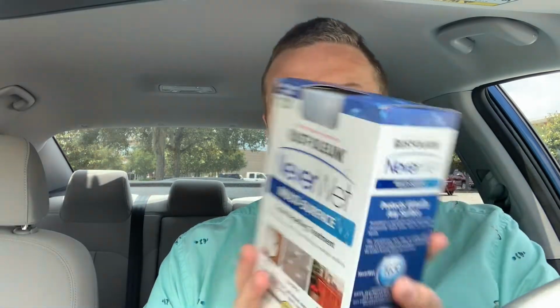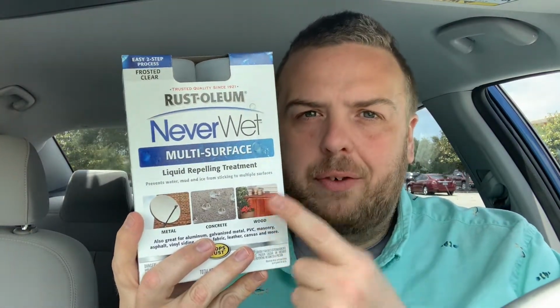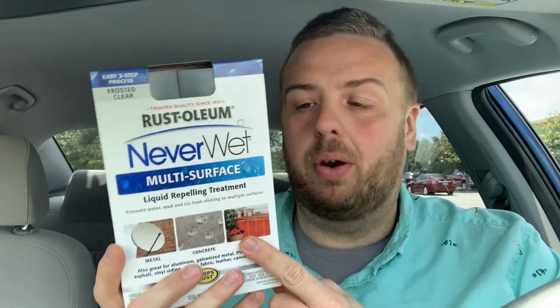It says great for aluminum, galvanized metal, PVC, masonry, asphalt, vinyl siding, plastic, fabric, leather, canvas, and more. And it stops rust because it's Rust-Oleum. So another name brand product at the local Dollar Tree for a dollar. These are $15 at Home Depot.